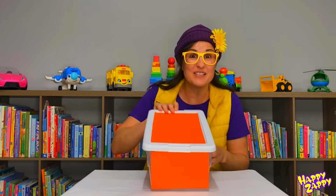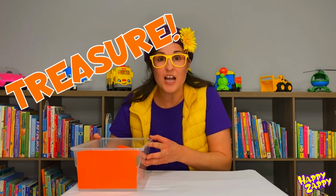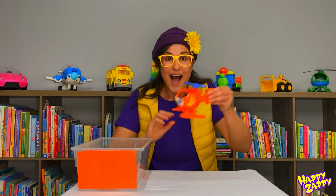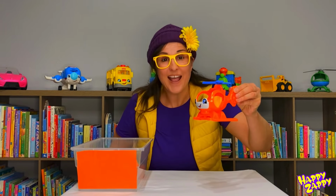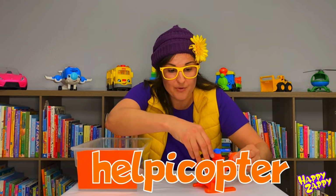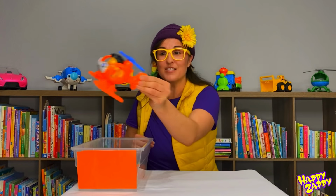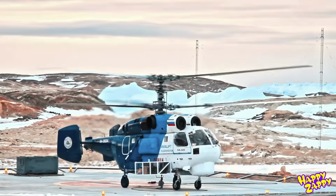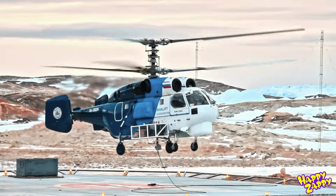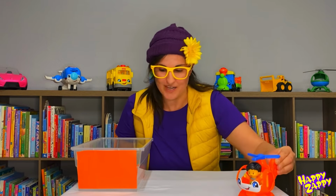Orange treasure box. Now, let's open it up and see what's inside. So much orange treasure. Do you know what this is? That's right, it's a helicopter. Look, we can put somebody inside to fly the helicopter. Woo, flying through the sky. Orange helicopter.